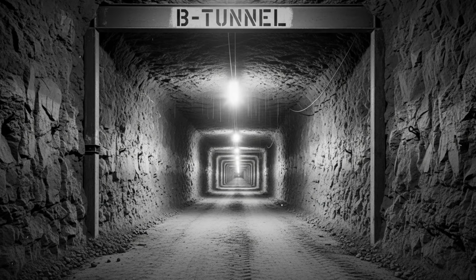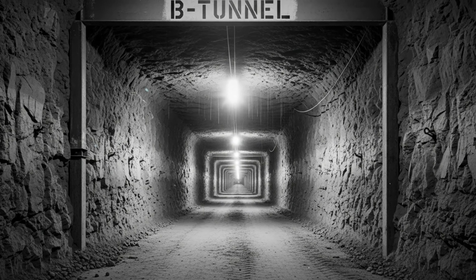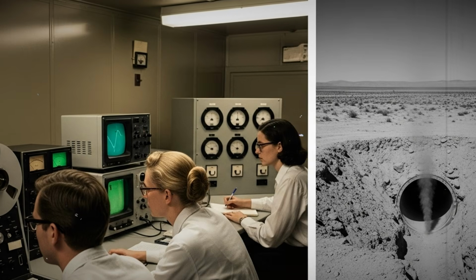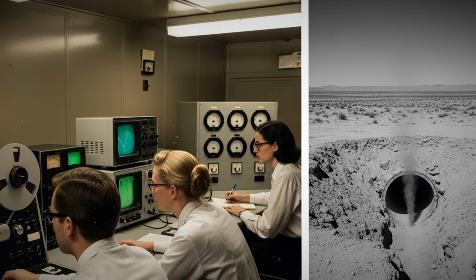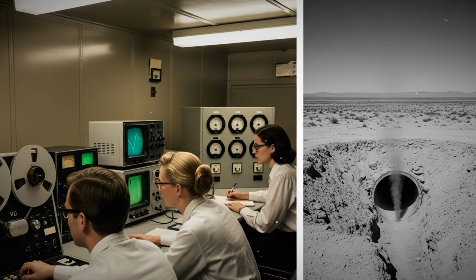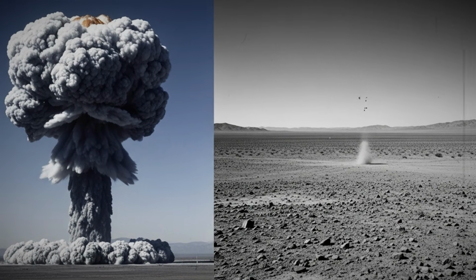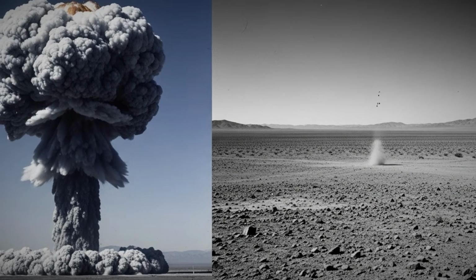These tunnels, each identified by coded designations like B-tunnel, C-tunnel, and D-tunnel, became the staging grounds for some of the earliest underground nuclear tests. The first major breakthrough came on September 19, 1957, when the U.S. conducted the Rainier test, the nation's first fully contained underground nuclear detonation. Unlike atmospheric shots that produced visible clouds, the Rainier test created only a seismic signature and a brief dust plume, proving containment was technically feasible.